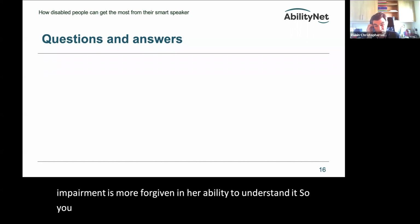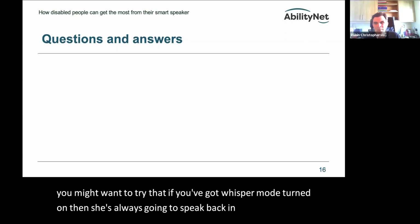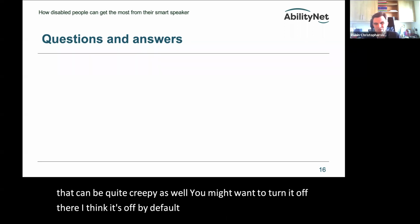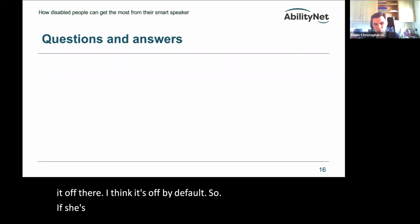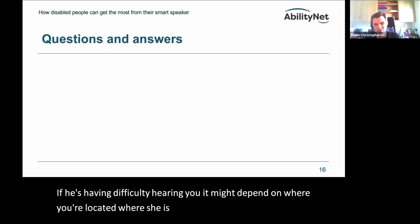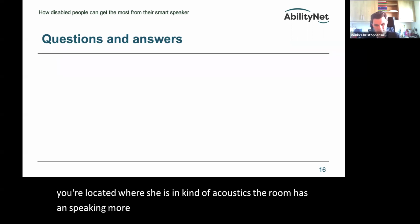But if you've got whisper mode turned on, then she's always going to speak back in a whisper, and that can be quite creepy as well. So you might want to turn it off there. I think it's off by default. So if she's having difficulty hearing you, it might depend on where you're located, where she is, and what kind of acoustics the room has, and speaking more quietly can actually get better results sometimes.